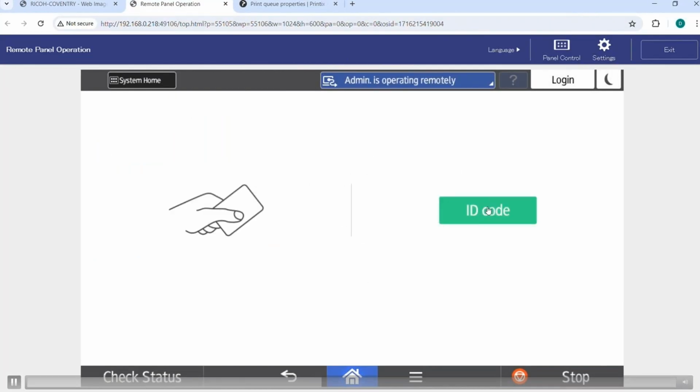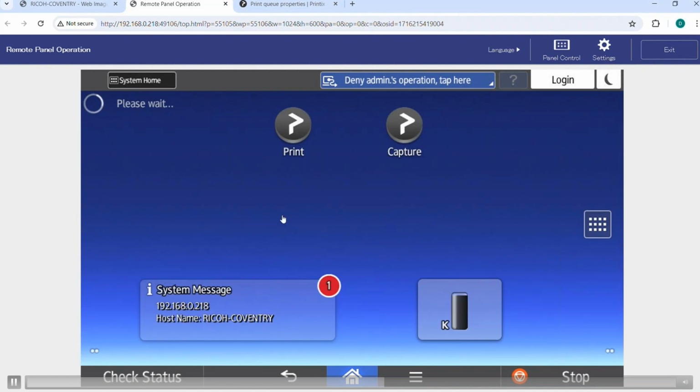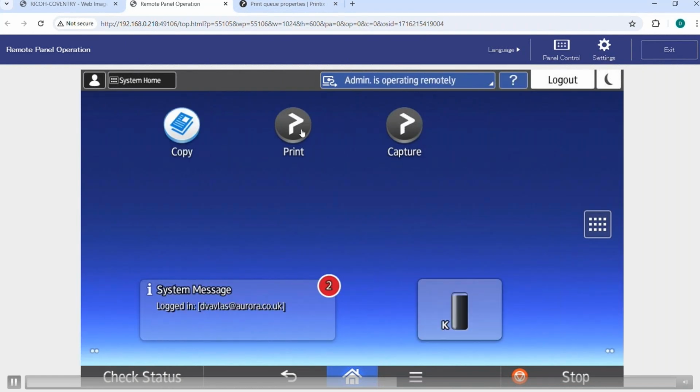So from here now, we move over to the screen of the device. On this, we can still use any authentication method. We're using ID code on this, but you can use cards or key fob or any of that type of stuff as well. Once we log in, we'll head to the main screen and we'll see two options. So we've got capture and print. If we focus on the print one for the minute.